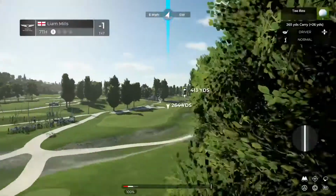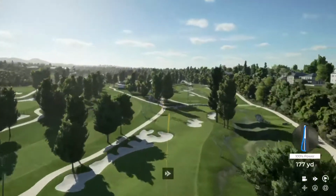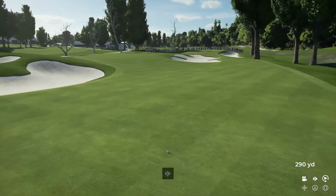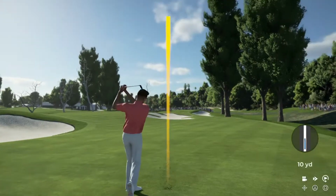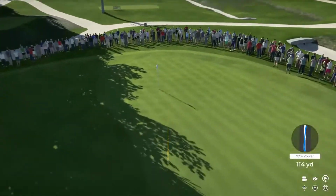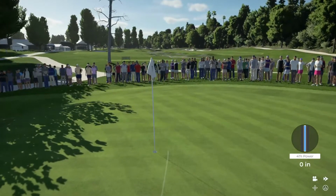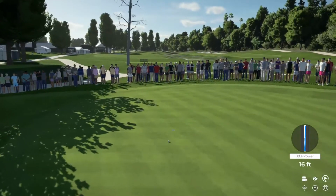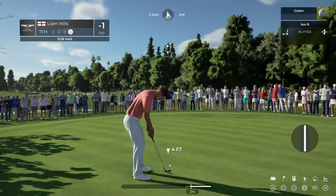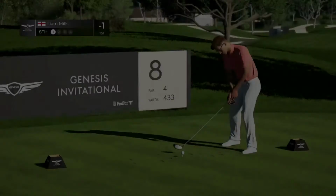Let's see what happens here on the 7th. Not a bad line, this one. Chosen the pitching wedge here. Yep, that'll work. That's fine. Scorecard filled with threes never hurts. Good putt to make this. You always like that on long putts when you just have to go ahead and tap it in stress-free. That's a solid par. The leader now has a 1-stroke advantage.